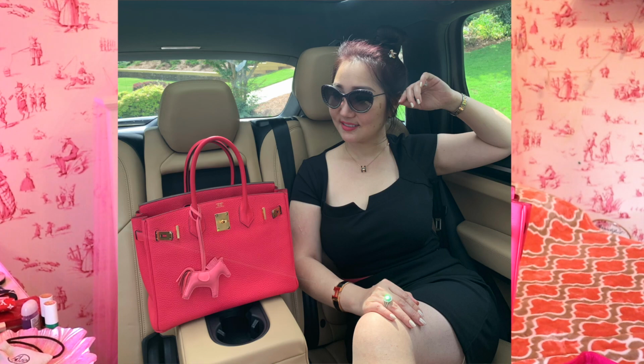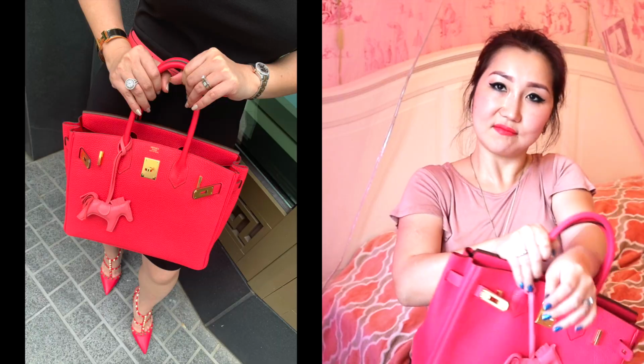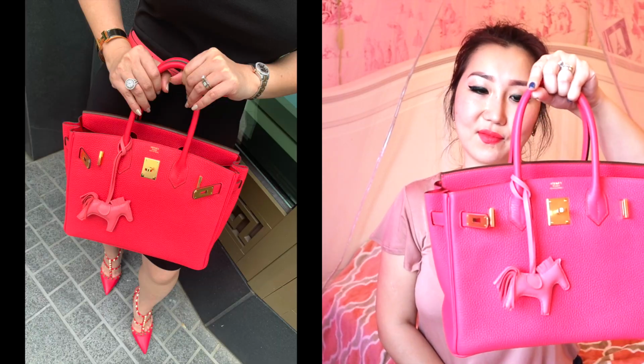This Birkin is in full leather, so it's a little heavy. It's light right now, but if you put all the stuff in, it gets a little heavy. I don't really overstuff it because it would get really heavy. I usually carry this bag on the crook of my arm or just handheld like this. There's no strap for this Birkin. It just has the two handles.